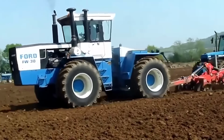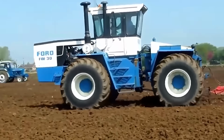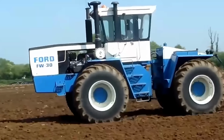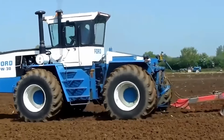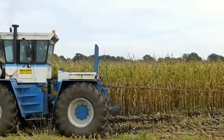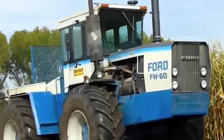Today, finding an FW60 requires patience and deep pockets. These machines represent a unique moment when Ford reached for the stars in agricultural equipment. Collectors value them for their rarity, historical significance, and the sheer presence of 335 horses wrapped in Ford blue. For many enthusiasts, the FW60 symbolizes American agriculture's transition to truly massive machinery.